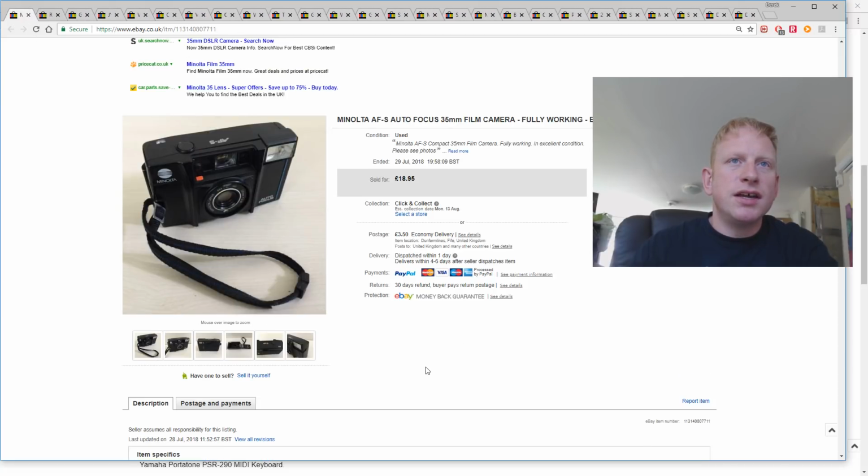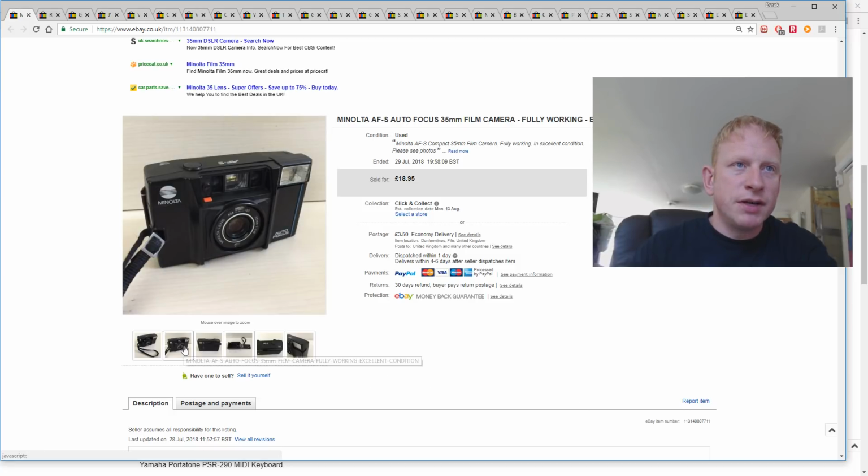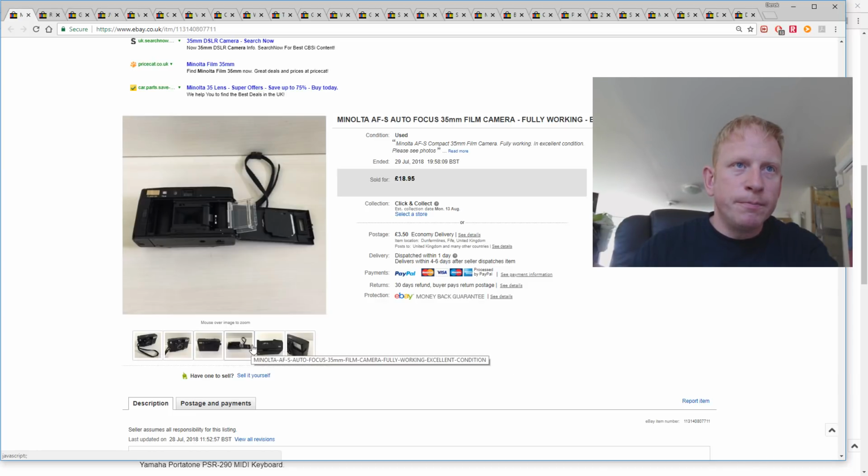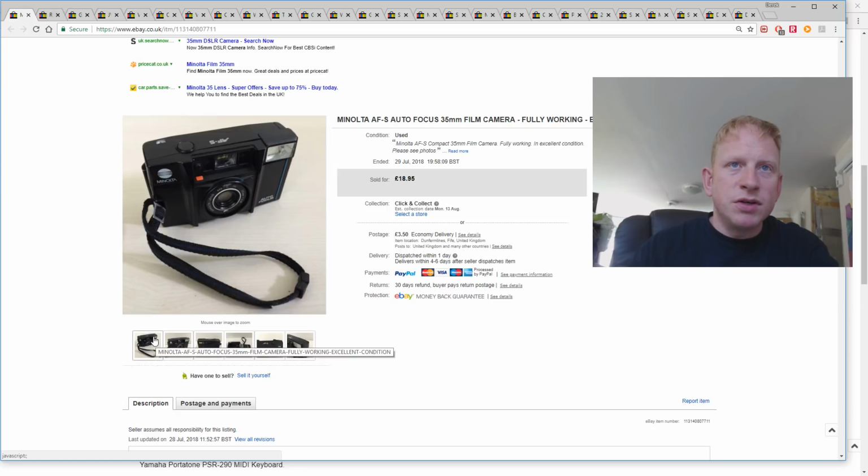This is a Minolta AF S camera. This sold for £18.95 with £3.50 shipping. It was a nice camera. Tested it the best I could without the film by putting a battery in it and letting the flash go, and that all seemed to work. So yeah, I'm pleased with that. Nice sale. I think this would have been part of an auction lot of a big bundle of cameras I bought. I usually buy boxes of cameras and then gradually go through them. I've got literally tens of cameras left to list, all the same sort of thing.